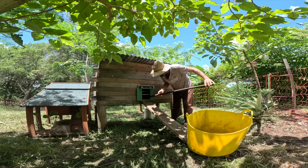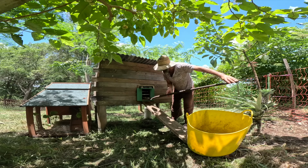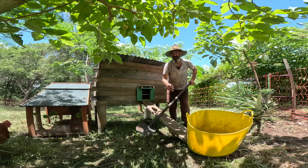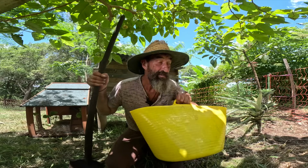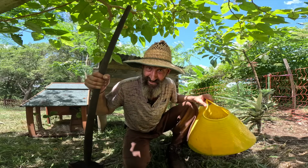I use the chicken poo up in the garden, and I use it in my bacteria juice, and I use it in my compost. So I've got my chicken manure and I'm going to go and put that up on my compost. So stay tuned and I'll see you on the next episode.